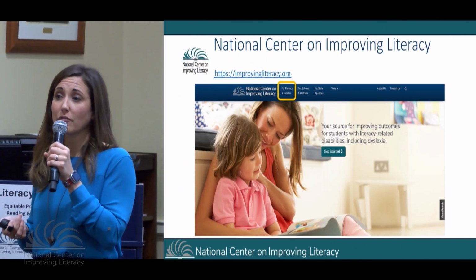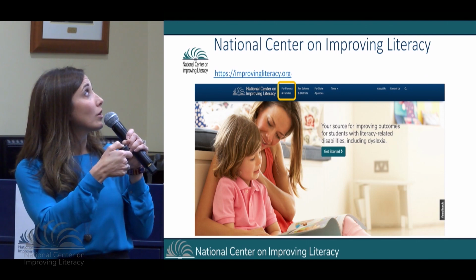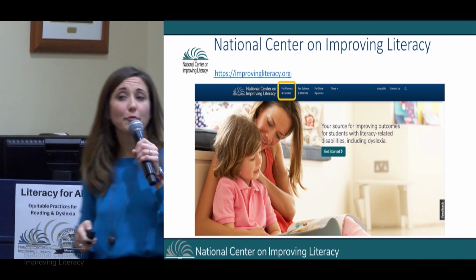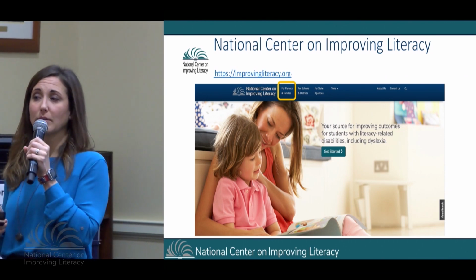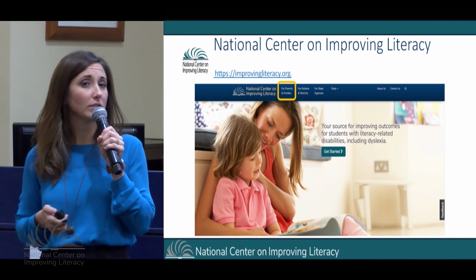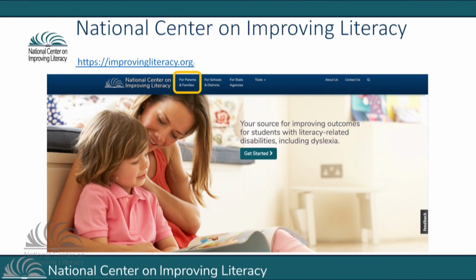One is the National Center for Improving Literacy website, and that is improvingliteracy.org. At the top, there's a tab for parents and families. That one that's highlighted in yellow is for parents and families, so you can click on that. Tons of resources in there. Across the top are also for schools and districts, for state agencies and tools. You're welcome to explore those too, but that one's just more applicable for the parents and families piece.